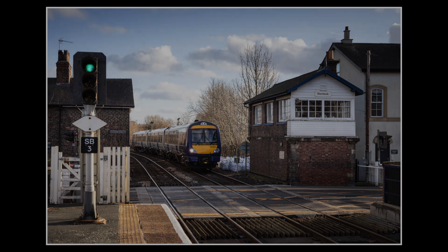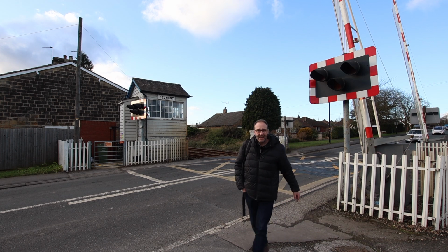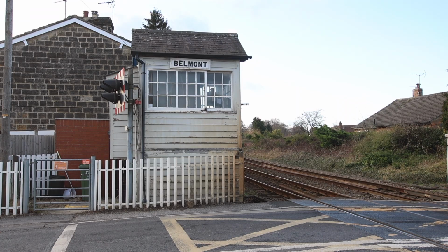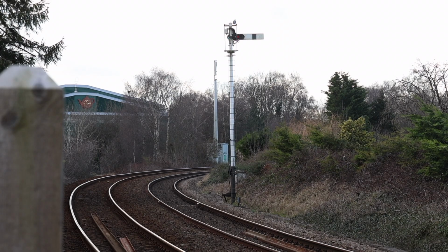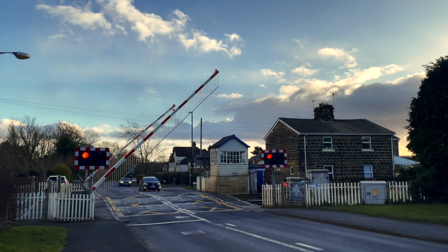Now it's just a short hop from Starbeck to this little crossing at Belmont. And there's a nice wooden signal box there and a semaphore signal, so I'm going to try and get that into the shot for the next couple of trains.